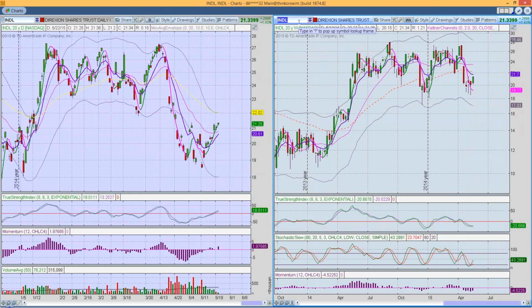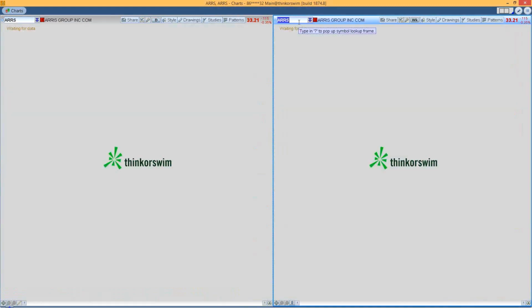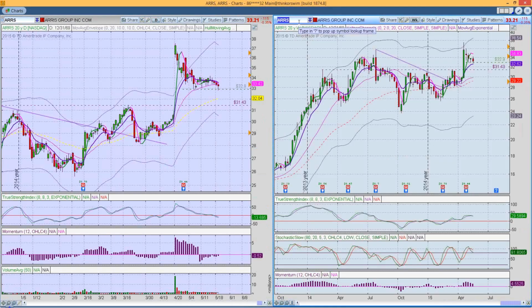And Tracy asks, somebody had asked about ARRS. Since it's putting in a hammer day, would I consider adding to the position? At this point, I think I've got 400 shares, Tracy, which is just about at the limit. I might add a couple of hundred shares. I'd have to double check the math to see how close that comes to 20,000, well, about $21,000 for a full position.